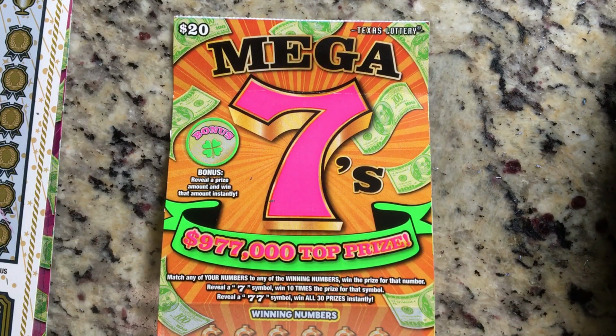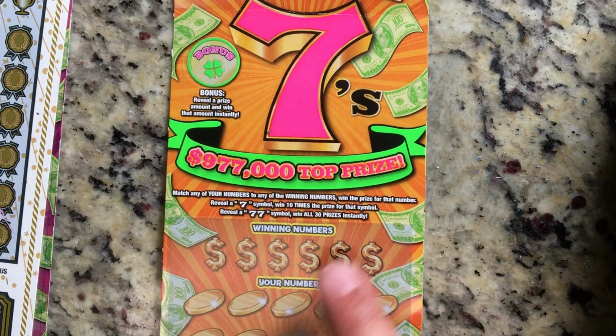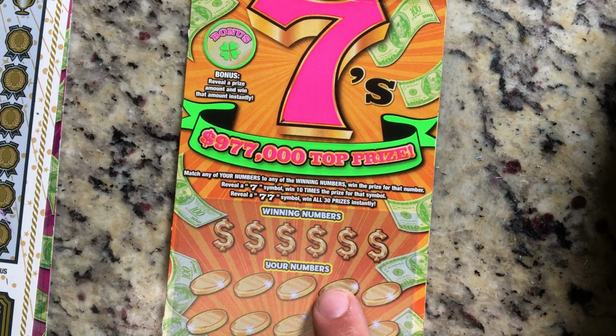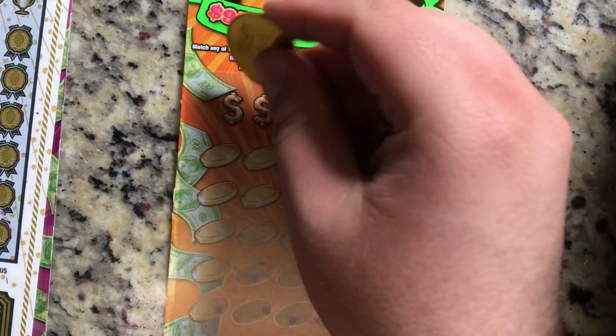See, here's your favorite Mega Sevens that you keep playing. See, you got the bonus spot, reveal a prize, win that instantly. Down here, match your winning numbers, 7 wins 10 times the prize. Double sevens is the win all. Odds are 1-3.05. For those of you keeping score at home.